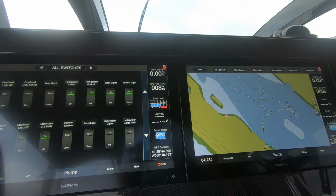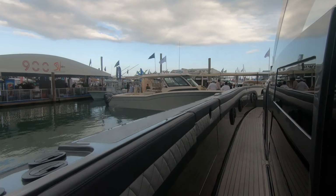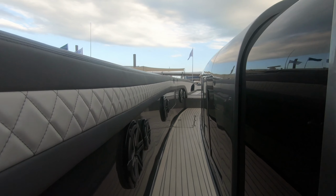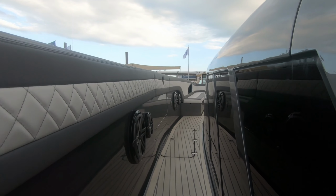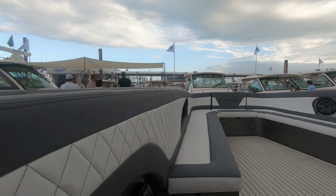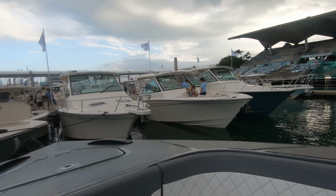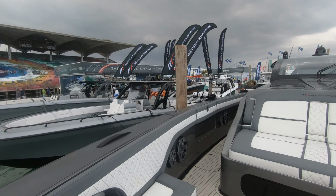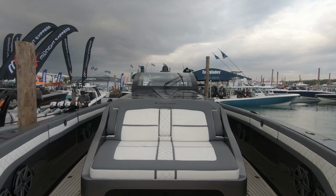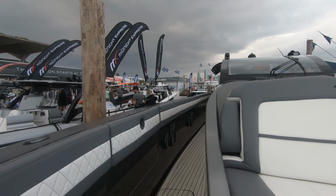Aircon at the helm. Vented, and we'll continue forward. Again, more pairs of high powered speakers and subwoofers everywhere you go. This boat is a beast. Honestly, not much else like it in the world. And I'll take you down below.